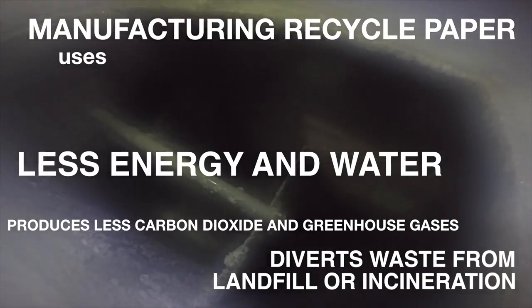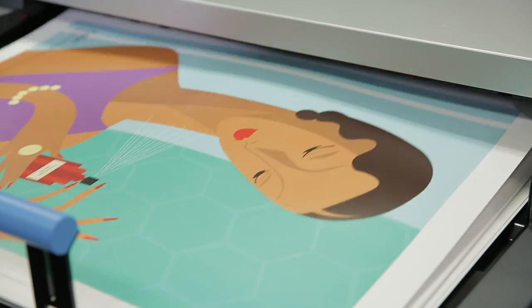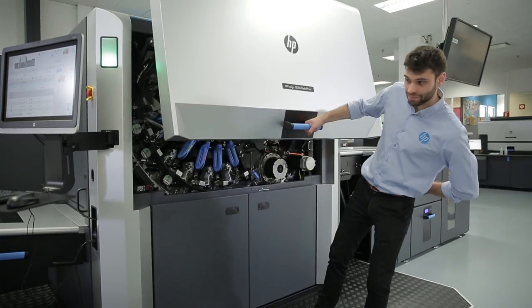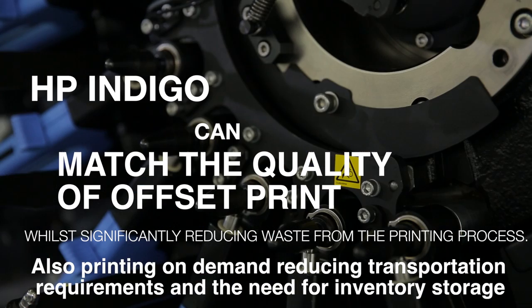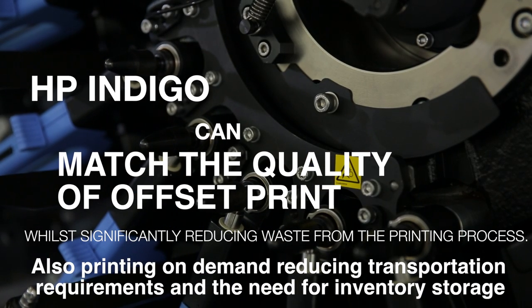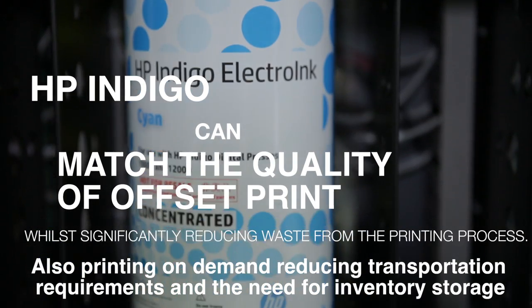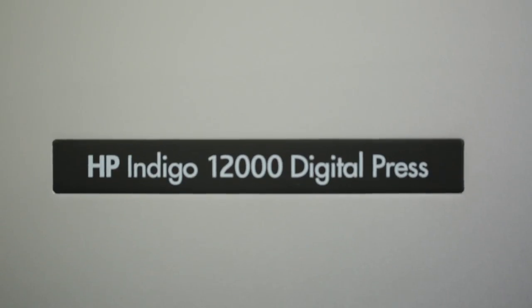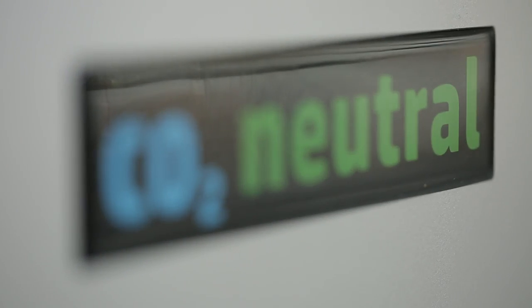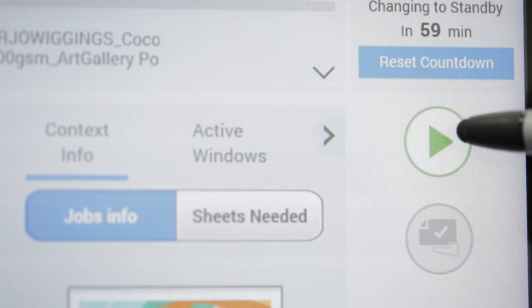With advances in technology and processes, recycled paper is now as white and has the same print performance as non-recycled paper. Advances in digital printing technology means HP Indigo can match the quality of offset print whilst reducing waste from the printing process, reducing the transportation requirement and the need for inventory storage. HP Indigo presses are designed with the environment in mind from the earliest design stages, taking into account the full product lifecycle, supply chain and end of life.